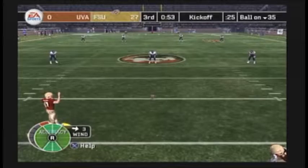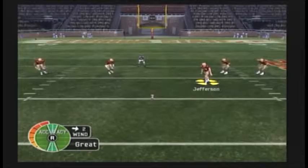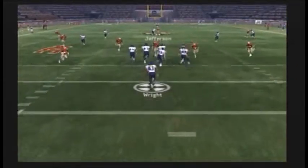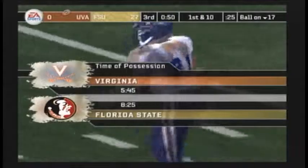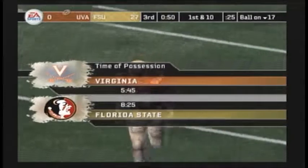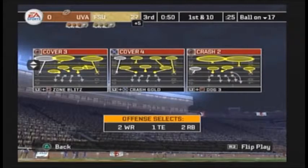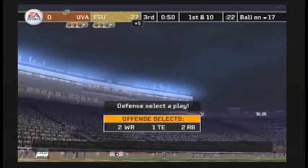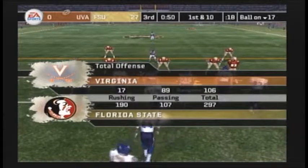Jefferson looks ready to kick this one off. Sends it sailing downfield, right from his own end zone. Once again for this offense to come back out and start another drive. The offense will take over at the 17-yard line.